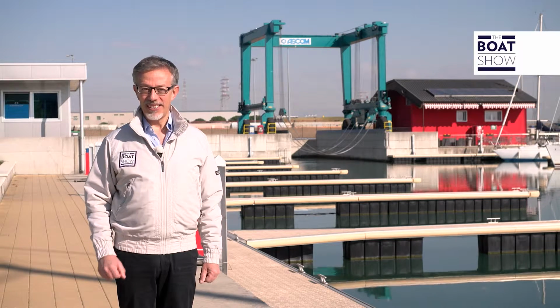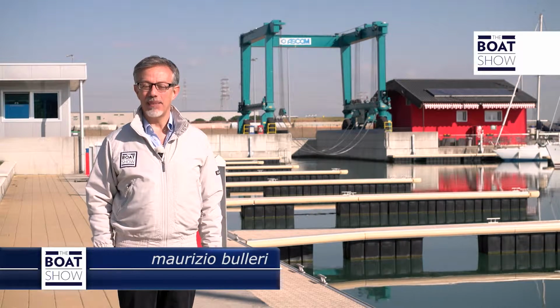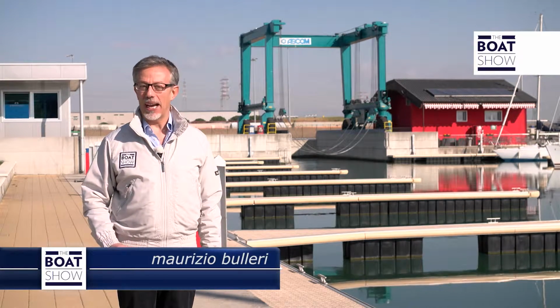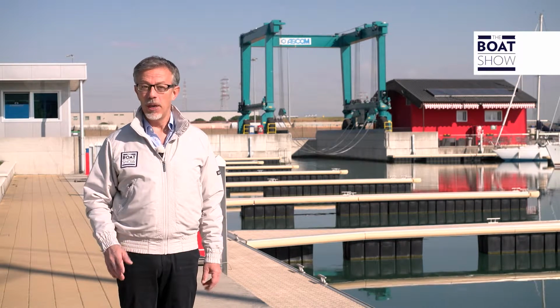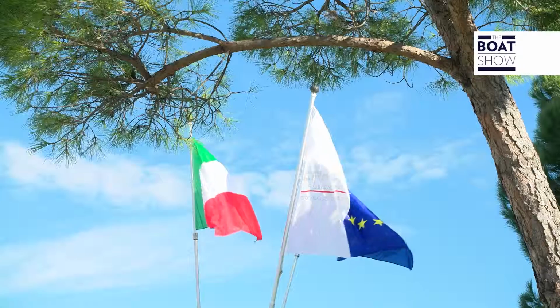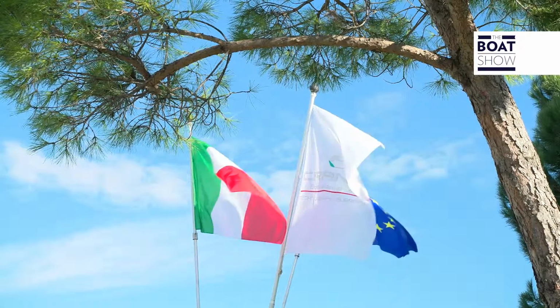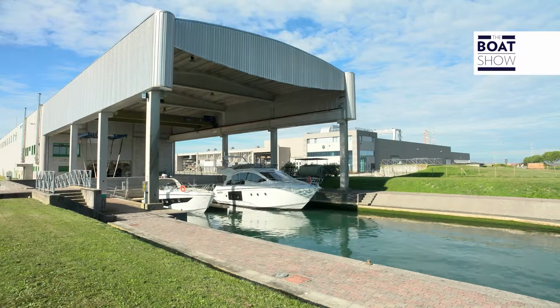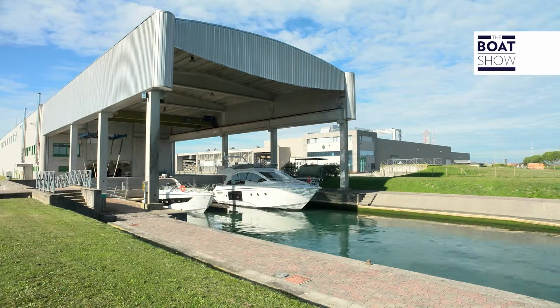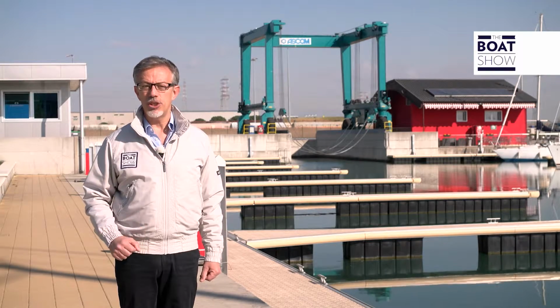I am in northern Italy between Trieste and Venice, exactly in San Giorgio di Nogaro, a place that boating enthusiasts definitely know, because here there is one of the bases of Cranchi, with sheds where the boats are being equipped, the docks are located, and there is a test centre, Italo Monzino, which is open 365 days a year.